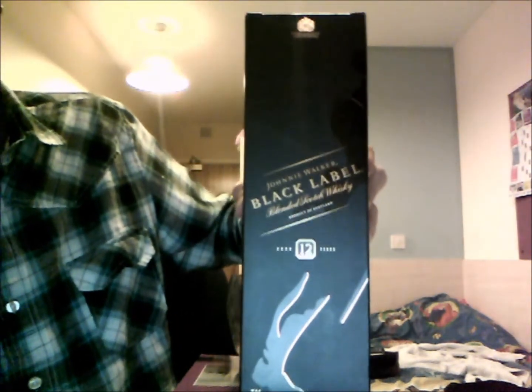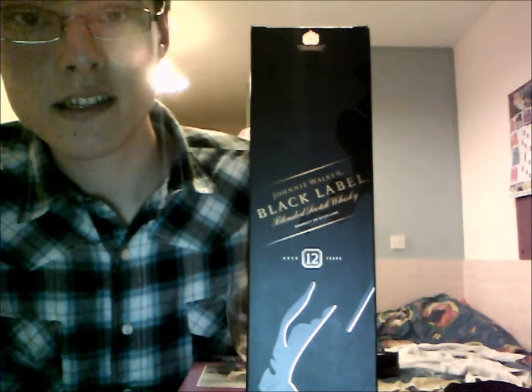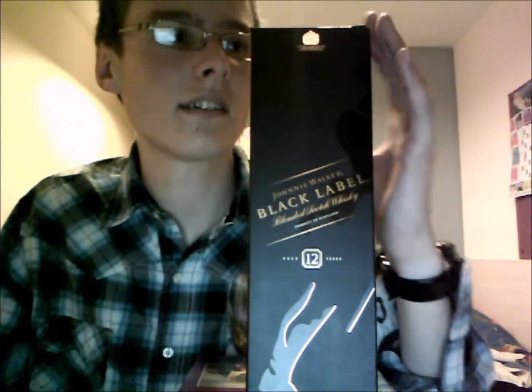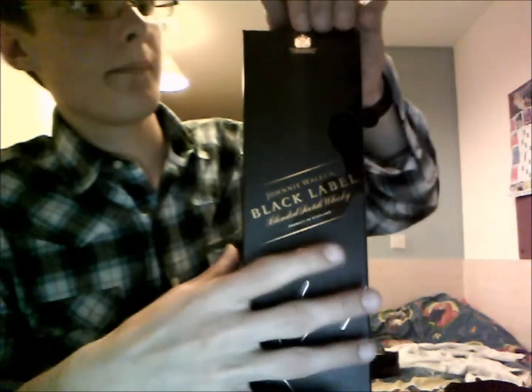Now, a quick thing about the age statement. This represents the youngest malt in the blend. So some distillers prefer to omit the age statement because they don't want their whiskey to be judged by its youngest malt. So let's open it up.